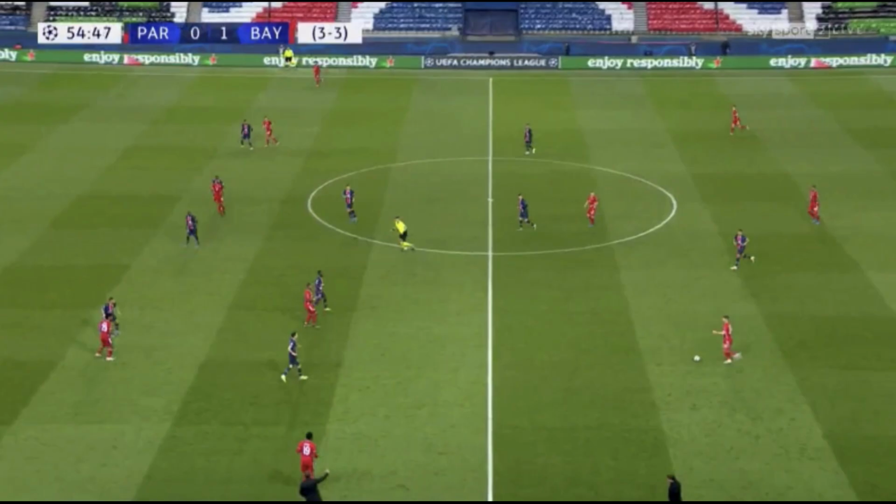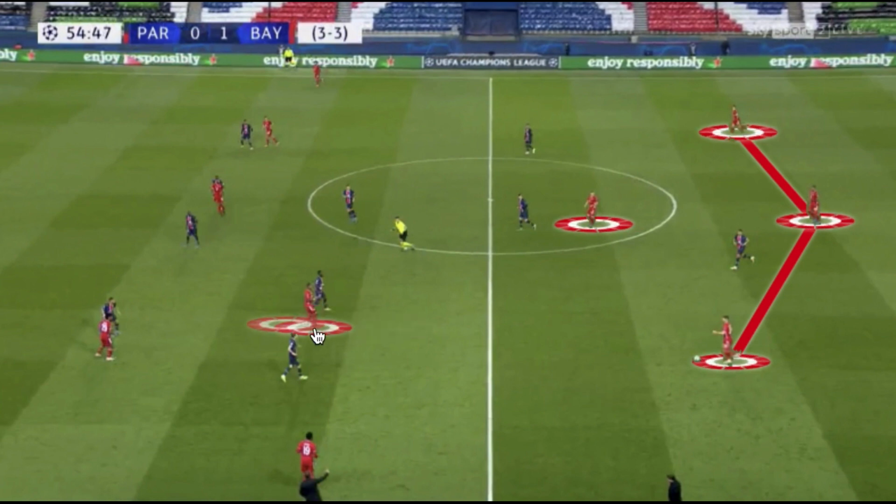And now Bayern Munich's tactical change for the second half, showing them in a back three in the build-up phase, and Kimmich still the lone holding midfielder with Alaba going higher between the lines, and not much change from PSG, as we see they're still in their 4-4-2.